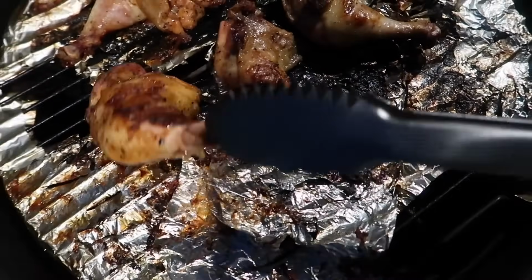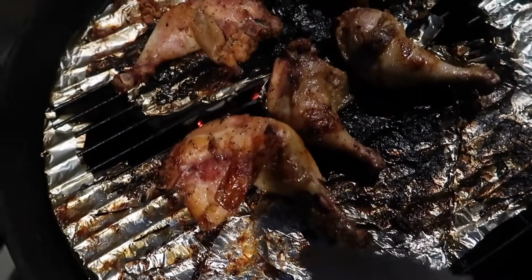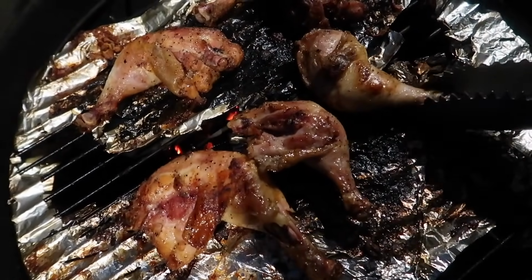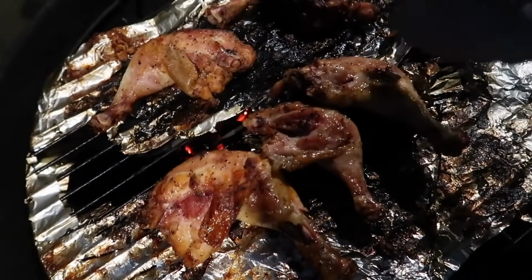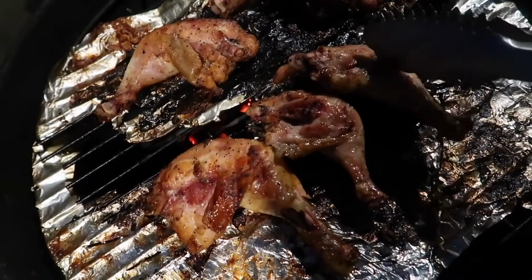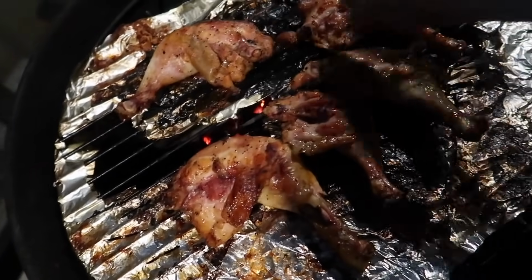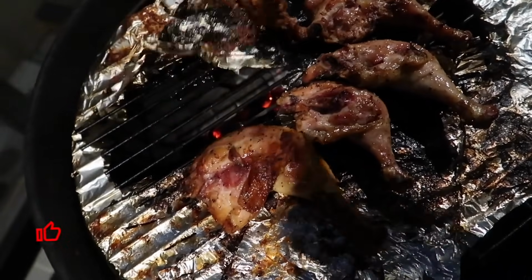So we're barbecuing for dinner tonight. I got some nice chicken quarters on the grill. It is kind of loud outside, hopefully you guys can hear me. But I'm about to put a little bit of jerk seasoning on. I didn't want to do barbecue because we had barbecue I think last week, so I want to make these jerk style.